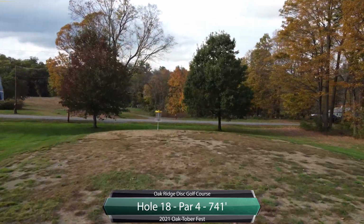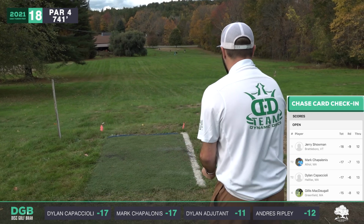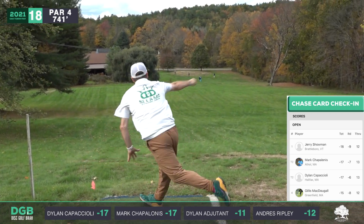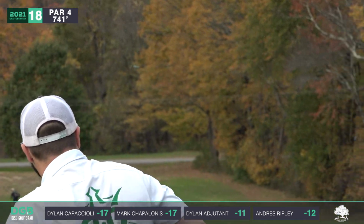Make sure you don't let the disc turn over into the woods. Keep it in the center of the fairway, and just let it ride. Check out that chase card. Jerry Showman pulling away with the lead. We got a battle going on right here.